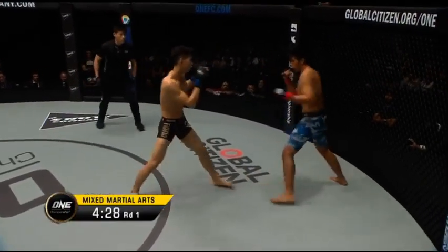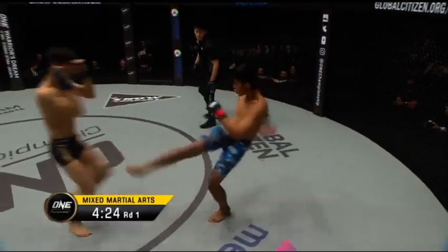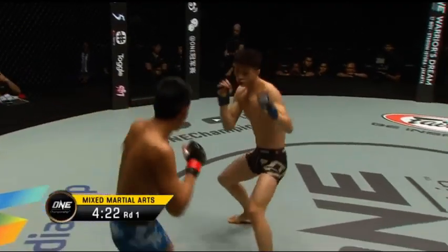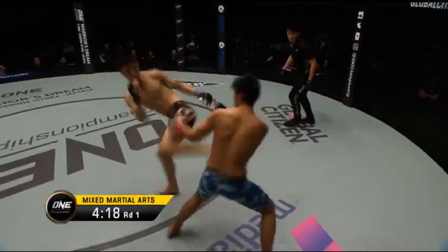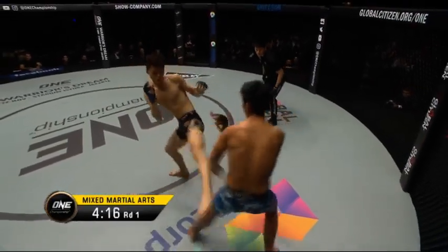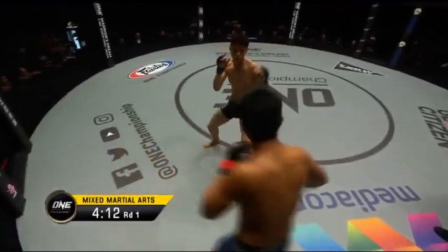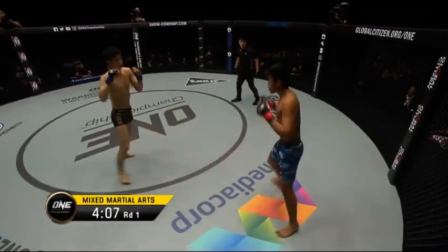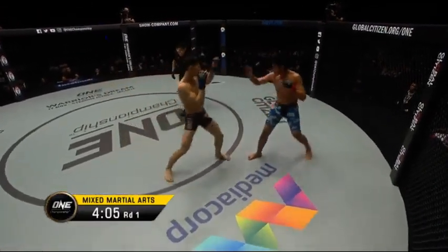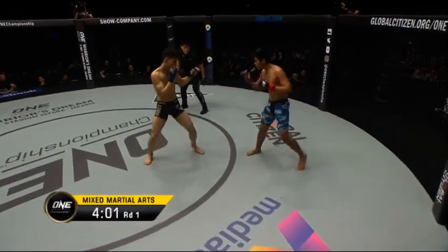Samsudin on the outside in the blue camouflage trunks looks for the outside leg kick. Tall, gangly figure here is Xie Bin of China. Cuts in a side kick to the midsection, goes down to the lead quadricep. That's some of the kicking Xie Bin says he wants to do. He says because of Samsudin's stance, he's going to leave that center of the body open, which is going to lead to that push kick.